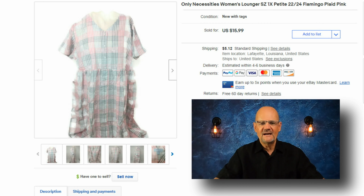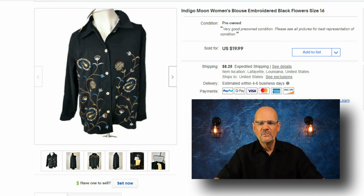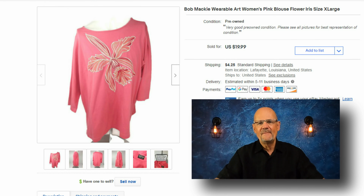It sold for $15.99. I also sold this Indigo Moon blouse. It sold for $19.99. This is a QVC product. Then I sold this Bob Mackie blouse. It sold for $19.99 also. Again, got all of this stuff at one estate sale. I made a video of it.